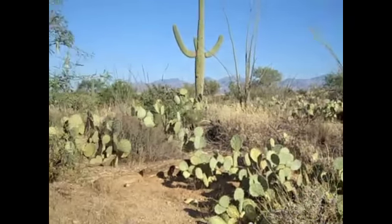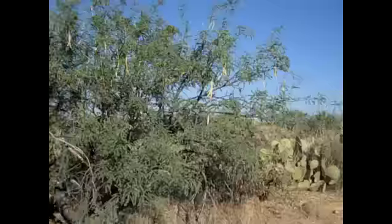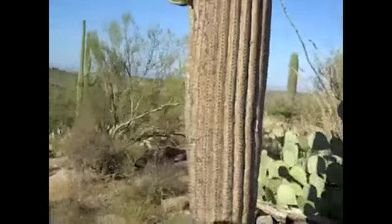People think of the desert as a place that's barren and brown and dry. We're at the end of the monsoon season. It's been fairly wet over here. I'm not totally sure about the amount of rainfall that happens in the area in the monsoons, but it's up above 5 or 6 inches, and it makes the desert really come alive.